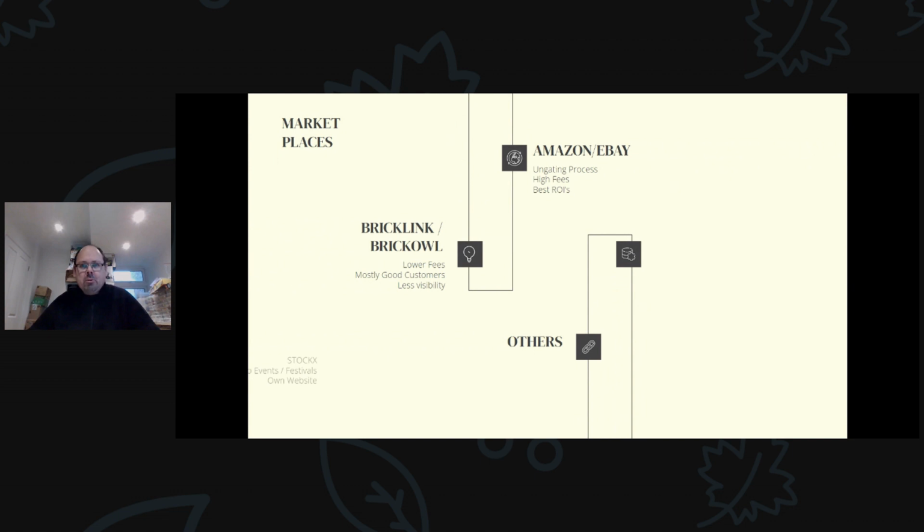So clearly Amazon and eBay are the most popular ones. You do need to go through an ungating process for Amazon, which can be quite complicated and cumbersome, and they can kick you off quite easily as well. There are high fees, you're talking 15 to 20% range for these platforms, but they do tend to have a higher pricing and therefore a better ROI, and the visibility that lots more customers use these platforms.